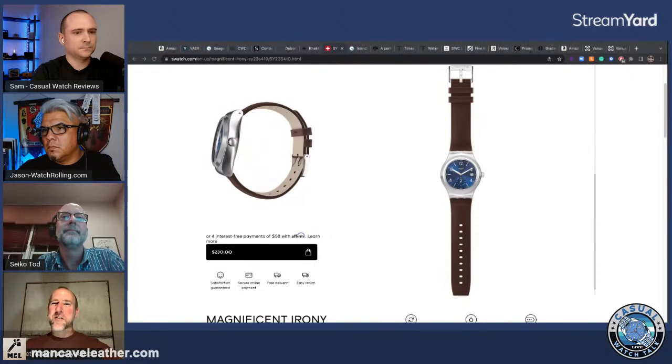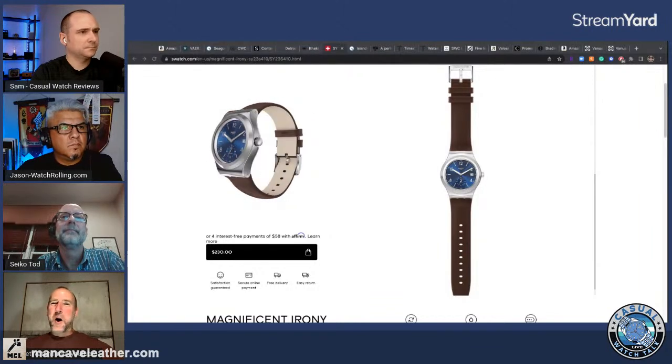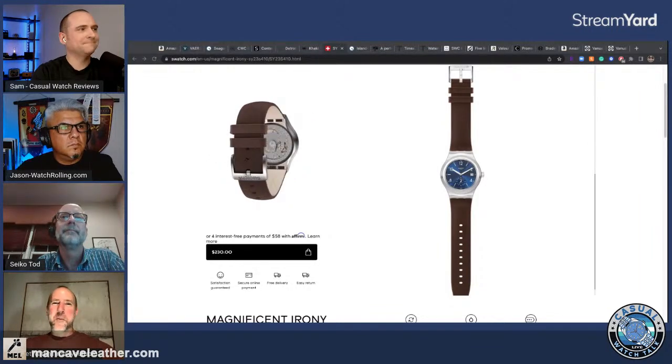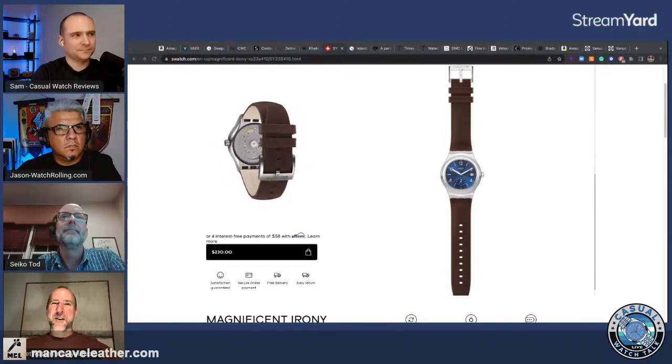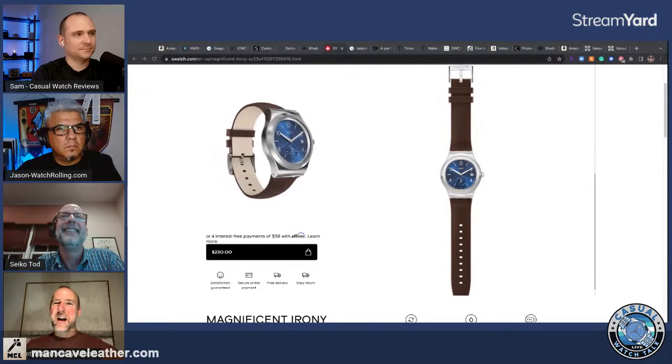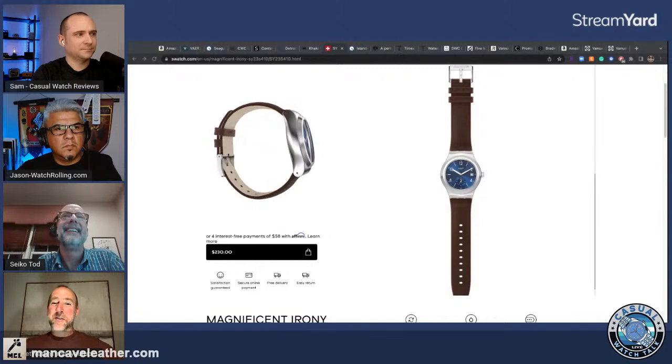For anyone who doesn't know what the System 51 is, it's their pretty much automated automatic, so you don't need humans to put this together. It's as much of an assembly line as can be. And it's actually a pretty nice watch.